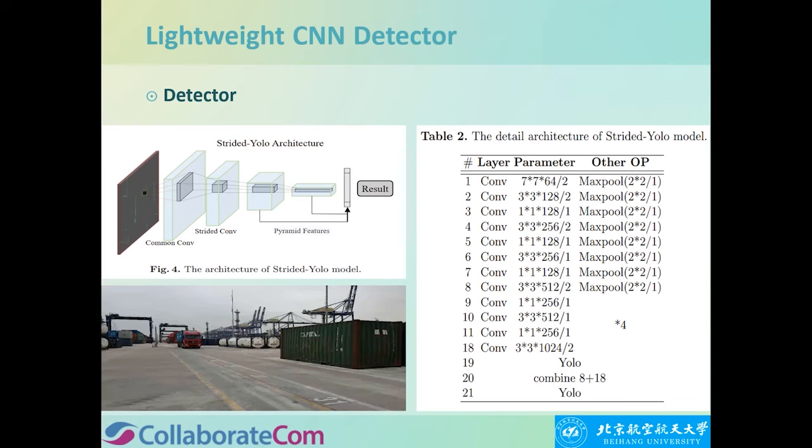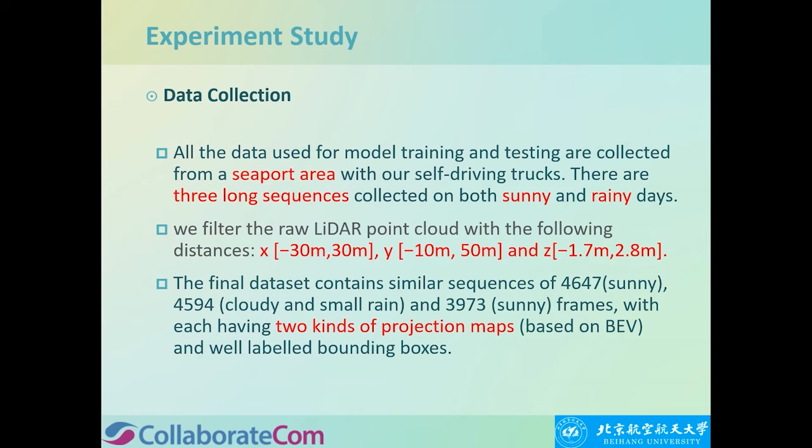All the data used for model training and testing are collected from a seaport area with our self-driving trucks. Totally, there are 3 long sequences collected on both sunny and rainy days. The final dataset contains similar sequences of 4,647 sunny, 4,594 cloudy and small rain, and 3,973 sunny frames, with each having 2 kinds of projection maps based on BEV and well-labeled bounding boxes.